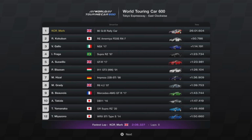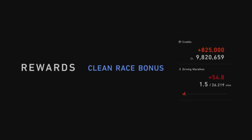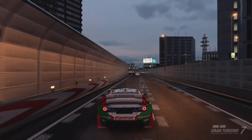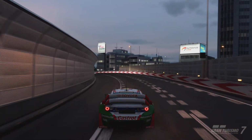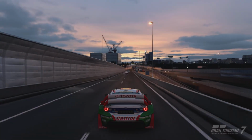So as you can see, 26-minute race time with the clean race bonus. That's 825,000 credits, so you've already paid the car back and the mods, and in just over 50 minutes you're going to be making 1.65 million, a huge amount of money for such an easy tune and race.